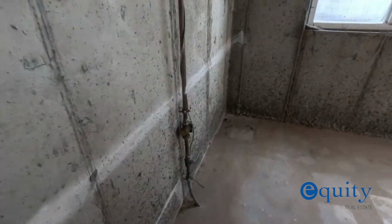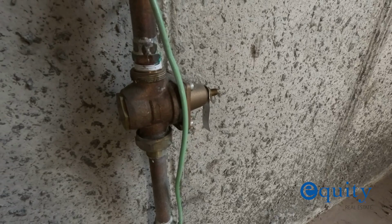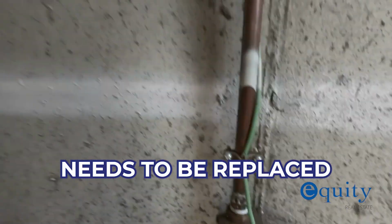And the home inspector let us know that this pressure reduction valve is a little bit too high, so we're gonna put a new one on there and make sure that it's keeping the pressure at a low enough range that we don't burst any pipes or faucets and have them wear out before their time.